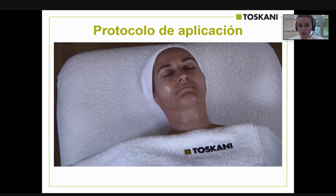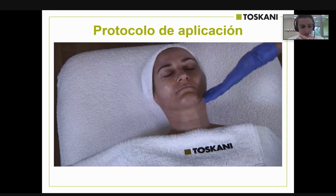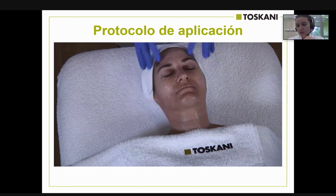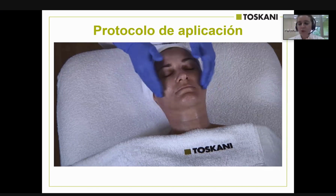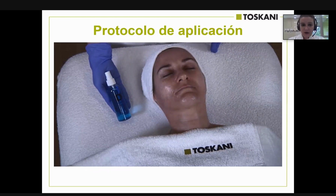Now we're going to use bamboo tonic. So the bamboo tonic has bamboo extract and orange oil and lemon oil and aloe vera, so lactic acid and glycol. So we're waking up the skin to be able to use it, and it's very pleasantly scented. So we're just going to apply it and take it off.